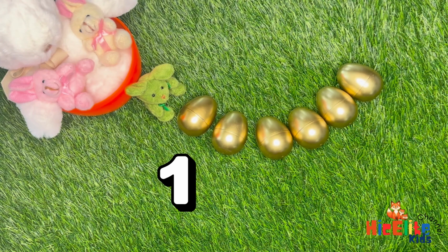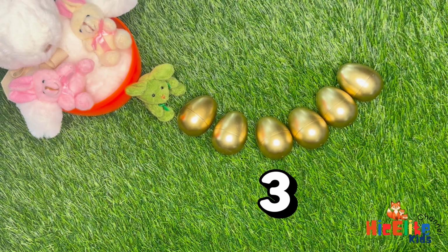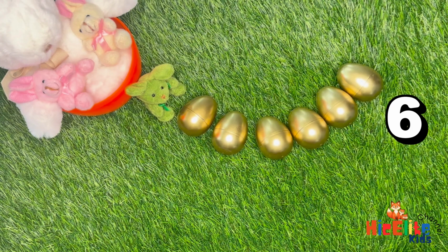1, 2, 3, 4, 5, 6. We found 6 golden eggs.